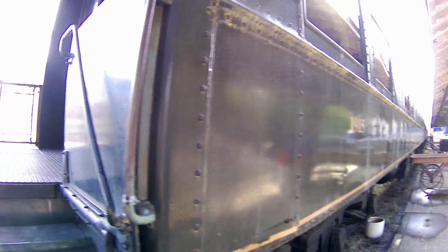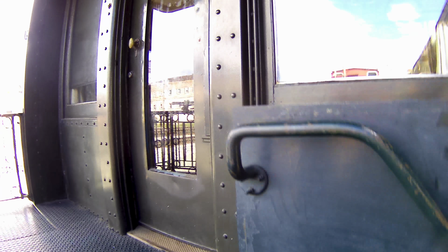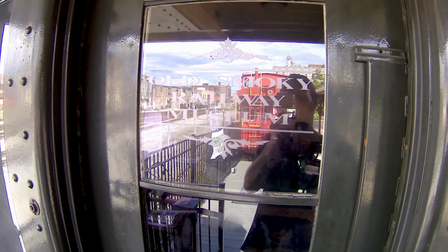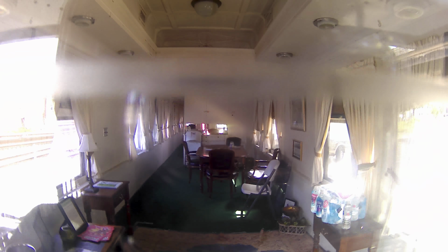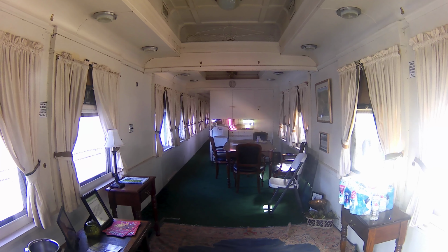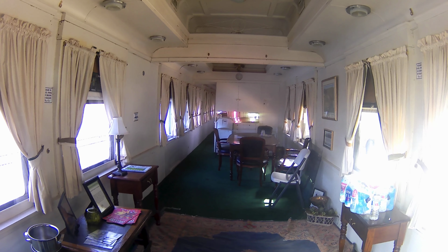Says this is a museum. I don't know if we can go in it or not. I'll walk up here and see though. Oh wow, they really fixed up the inside of this thing good. Look at that, completely restored on the inside. Boy, that's something. Well, it'd be nice to build a model train layout inside one of these things.